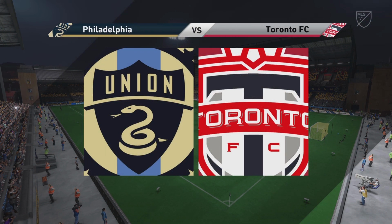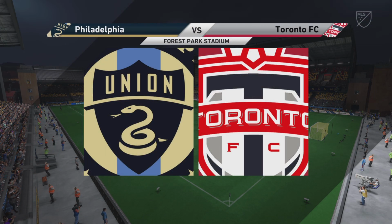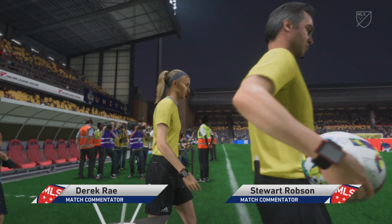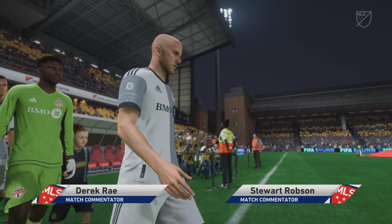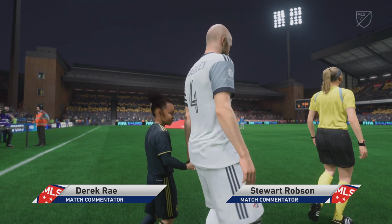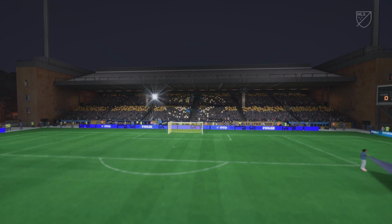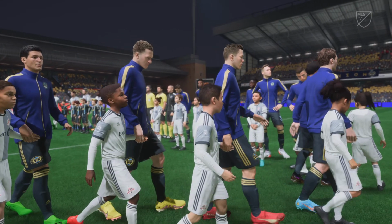And a warm welcome on what is an ideal night for football, you've got to say. My name is Derek Ray, and sitting alongside me in the commentary box, providing expert analysis, is Stuart Robson. I'm very much looking forward to bringing you live action from MLS. It's the Philadelphia Union, and they take on Toronto FC.